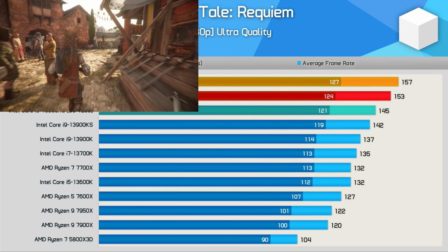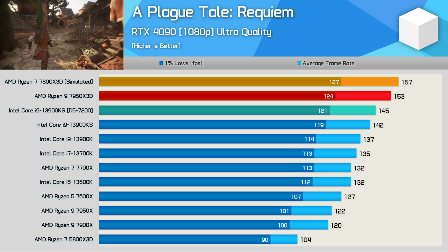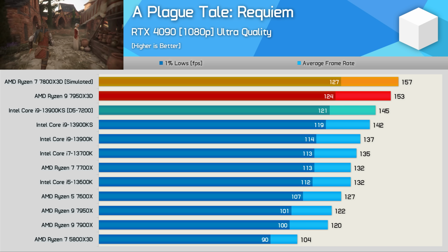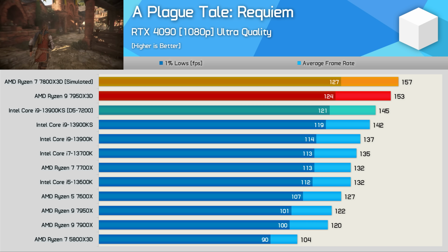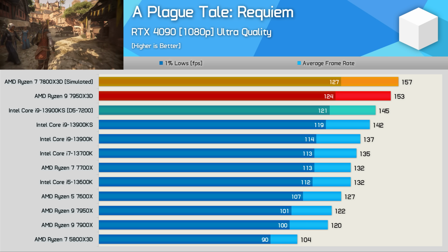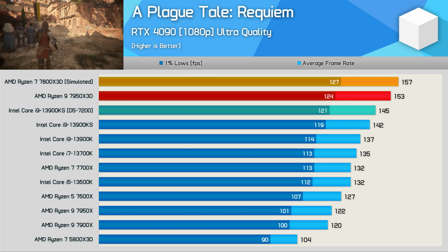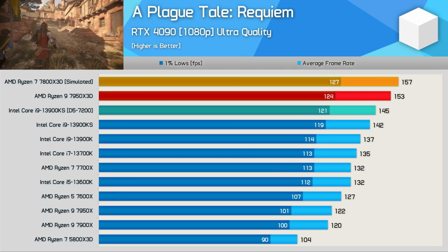Last up, we have A Plague Tale: Requiem, and here we're seeing a massive 25% performance boost with the 7950X3D over the standard model. This was enough to see AMD overtake Intel's 13900KS, albeit by just a 6% margin. Now, disabling the second CCD did again improve performance, though this time by just a 3% margin.